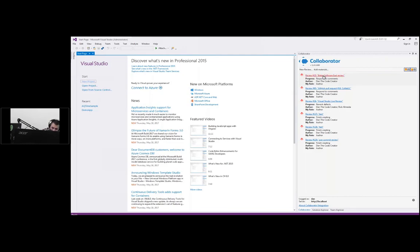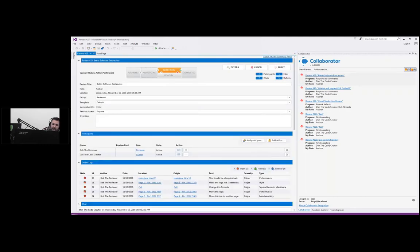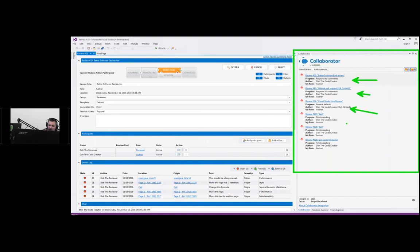Visual Studio and Eclipse are going to allow you to do most, if not all, of your review inside the IDE. So I open up Visual Studio, and you can see we've got this nice Collaborator window. It's a standard Visual Studio tool window, and it's going to show me all the reviews that I'm involved in that are open that I care about.